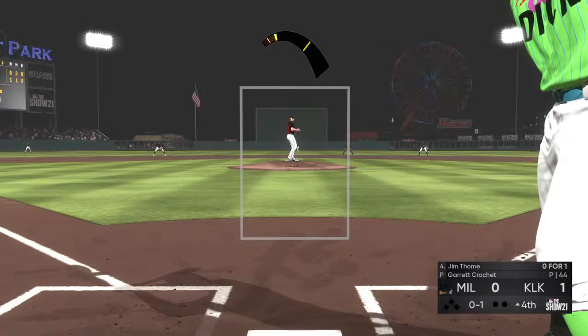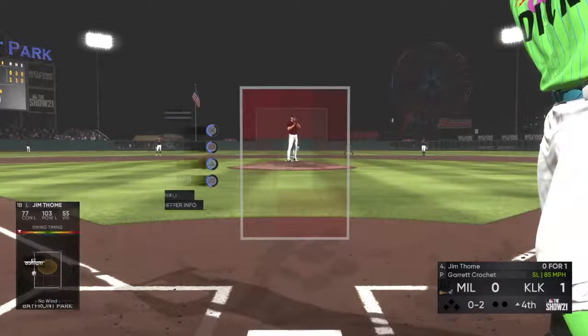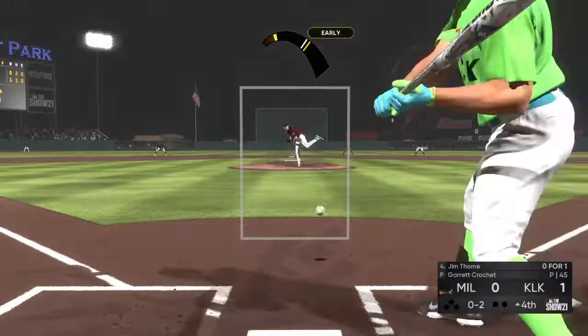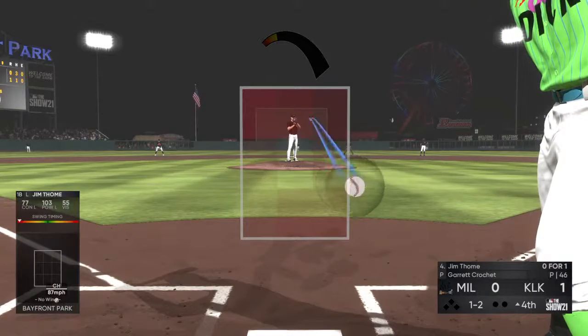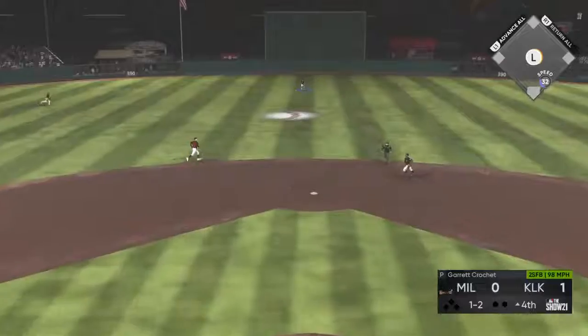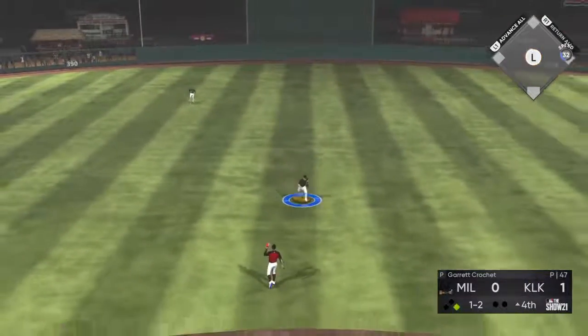This guy's been really on point so far, but it's not getting any easier. He has to get through the 4, 5, and 6 hitters here. 2 strikes. Behind 0-2 now. Nothing in the 2 count, and the pitch. Swing, 2 strikes. Ball 1. Hit in the air to shallow center. Trout coming on. He can't get there as it falls in.